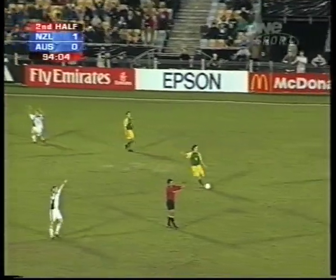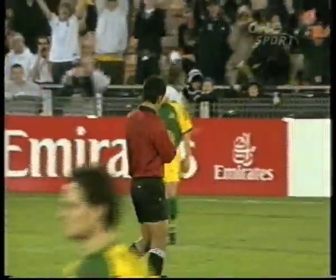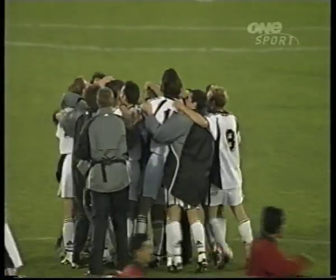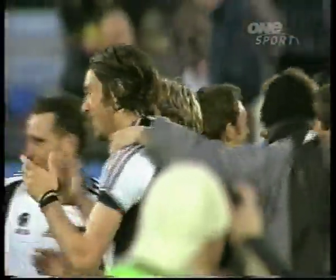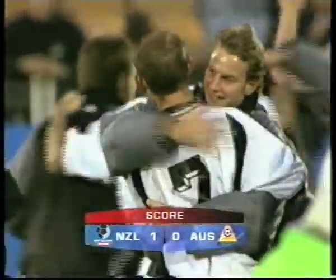There it is, folks. New Zealand have beaten Australia. They are champions of Oceania again. They did it in 1998, and they've done it again in 2002. Wonderful scenes of jubilation here at Ericsson Stadium. The All Whites together as one in celebration. They have beaten the Australians by 1-0 here at Ericsson Stadium.